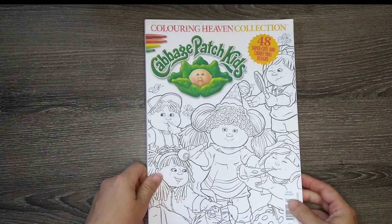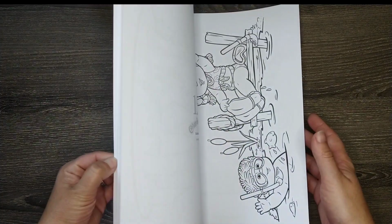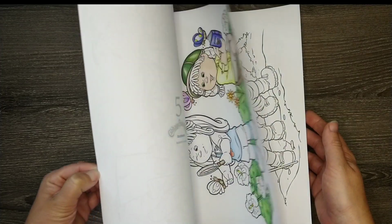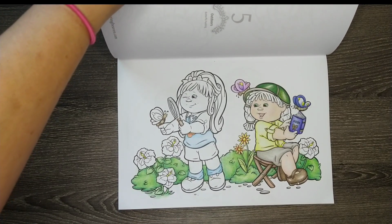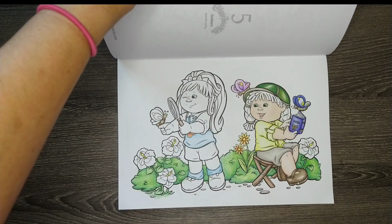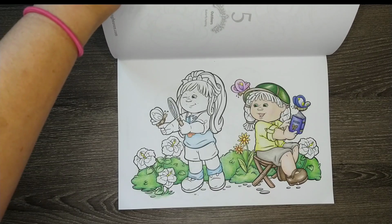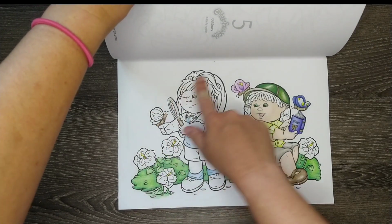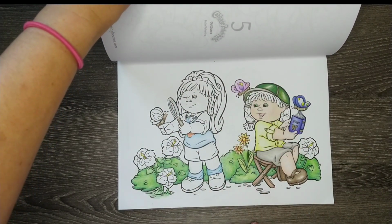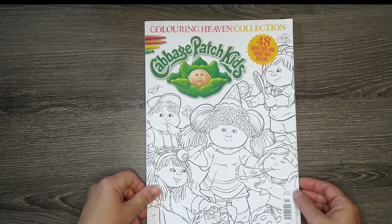Then I have one that I started in yet another Coloring Heaven magazine in the Cabbage Patch Kids. And I started working on this one here. This is another one I was using Prismacolor to work on. I think I'm on a kick with those right now, so. And super cute. Another one where I could easily get it done. There's not much left to it. I'm gonna have to add in some kind of sky colors for the background and ground. But yeah, so that is in the Coloring Heaven Cabbage Patch Kids collection. Love that one.